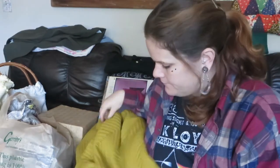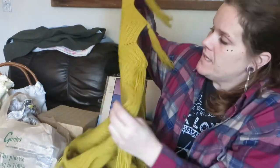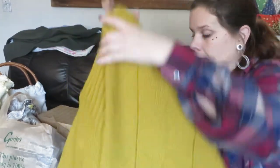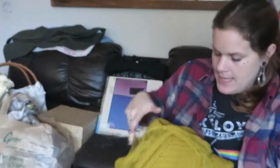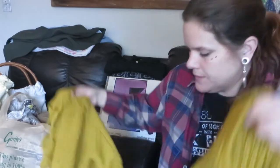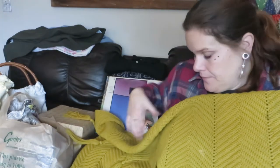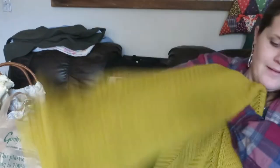I paid $4 for this. It's like a mustard yellow knit afghan, and I thought it was pretty cool, especially because of the way it's finished at the end. I love the color. That was my favorite part about it, and the little fringe and the triangle-y shapes at the bottom. I'm doing really good about adulting words here today, guys.